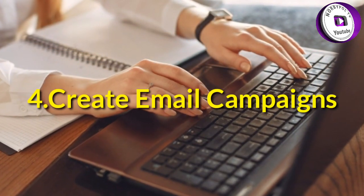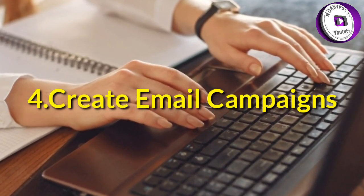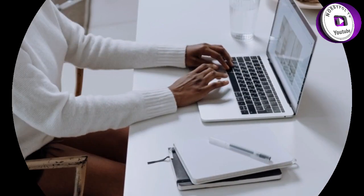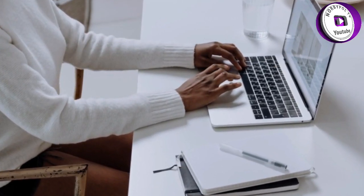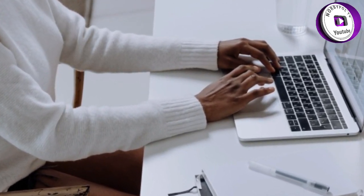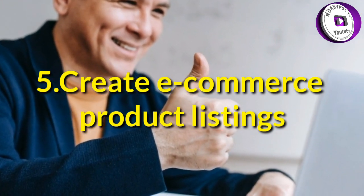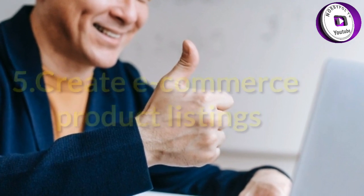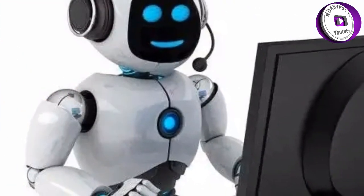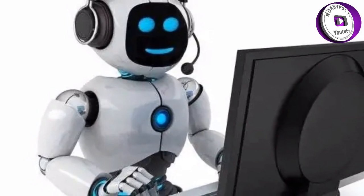4. Create email campaigns. GPT can be used to write persuasive email campaigns and even craft the emails from scratch, including the subject line, greeting and closing line, etc. Also, it can be used to generate personalized email content for the target audience, and it may lead to better open rates and conversion rates. 5. Create e-commerce product listings. ChatGPT can be used to write compelling and accurate product descriptions for e-commerce websites. It can help increase sales by providing potential customers with detailed and accurate information about a product.